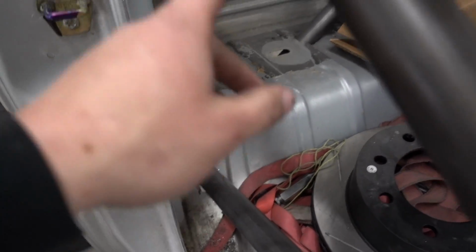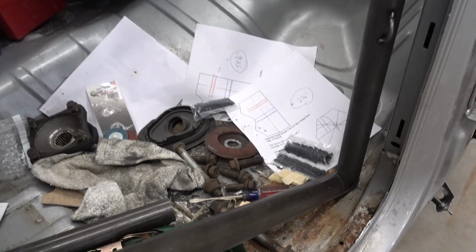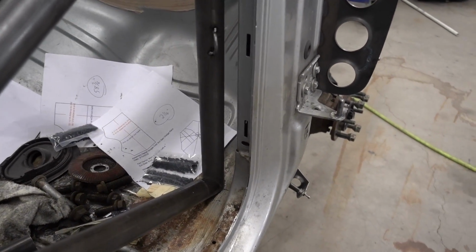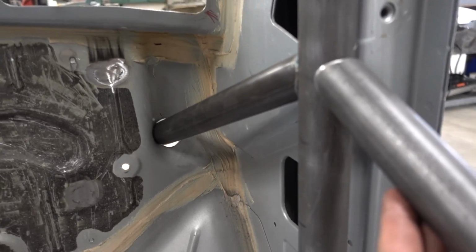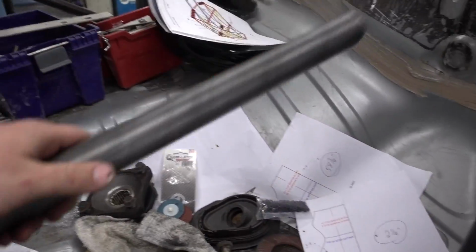They're all tied in down there, and then the second bar, where's the second bar? The second bar is like here, goes like so, meets up at the same spot as that, like so. So we're moving along. We got both sides made for that.